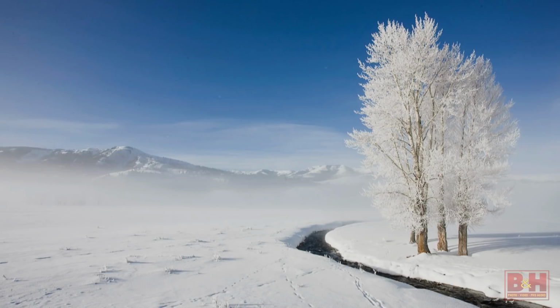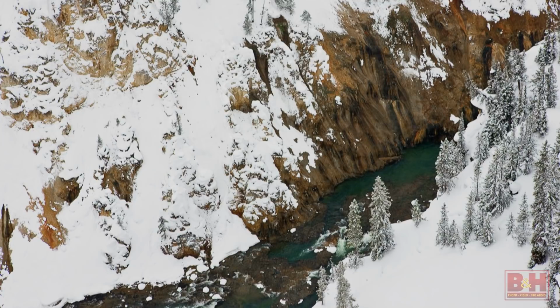So if you go to Lamar Valley, that's what you'll get. Hoarfrost all comes up from the river, forms on the trees, and it is beautiful. I mean, stunningly beautiful and cold. Lamar Valley is typically 15 to 20 degrees colder than the rest of the park. It's kind of like a valley, so you get an inversion, the cold air sinks. This is Yellowstone River, really awesome.